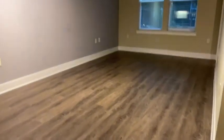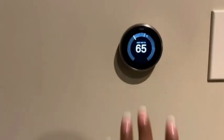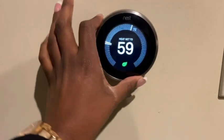The living room. This is my AC unit over here. And yeah, this is my living room. I painted this wall gray, but they told me not to worry about it. They said they're gonna paint it back. So yeah, this was my living room space. The living room space in here is bigger than the living room space in my new apartment. If you haven't seen that video, I'm not sure if that video is gonna be up by then. I had a nest. The nest was pretty cool.